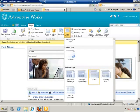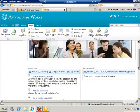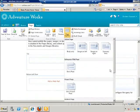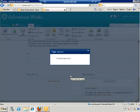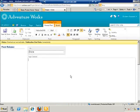The page layout that this particular page is using is the splash page. The splash page looks like this, it's defined in this particular way. It has some sort of publishing image on the top, some summary links, and some web part zones. There's a variety of other page layouts, of course, there is a blank web part page. If I switch to it, you'll see right away that the whole entire page gets rearranged. Obviously, the master page remains the same. That doesn't change.